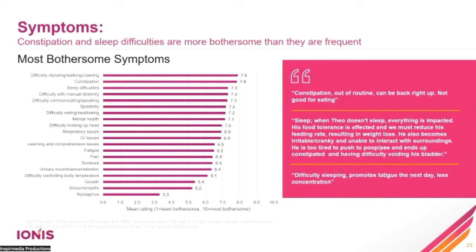And again, as you can see here, I included some anecdotes from some of the caregivers. As you can see, constipation out of routine can back right up. They're not good for eating, sleep being a real issue here, making the patient irritable, unable to interact with their surroundings, too tired to end up being able to poo or pee, those being some of the real challenges here.